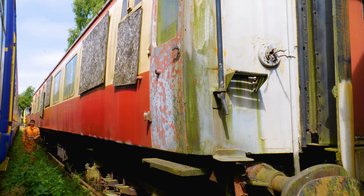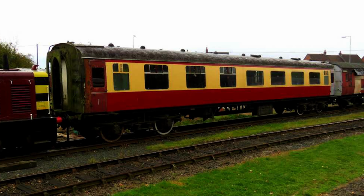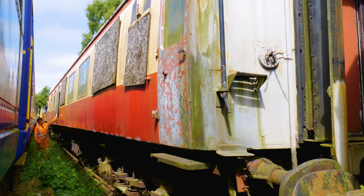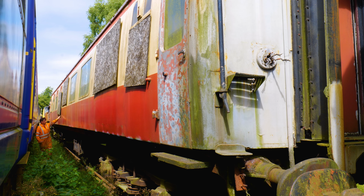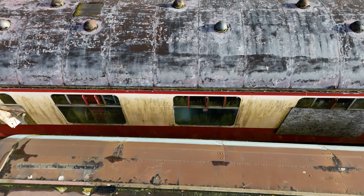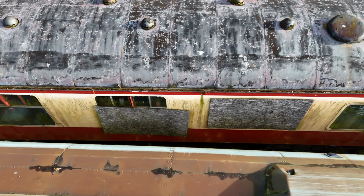Before we go inside the coach, just to show you this side of it, you can see the livery that we were painting it in before. Unfortunately it was vandalised, but here's the damage. All these windows that are boarded over, the glass is completely smashed, and these windows were unique at the time in that they were double glazed. So again, it's not going to be an easy job just to fix those.